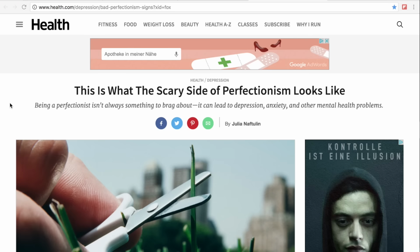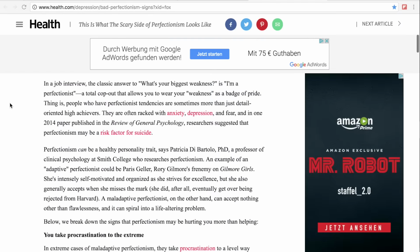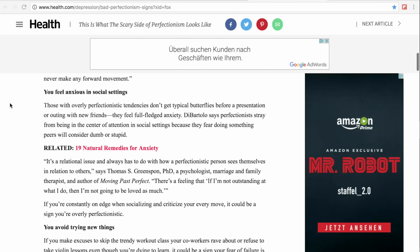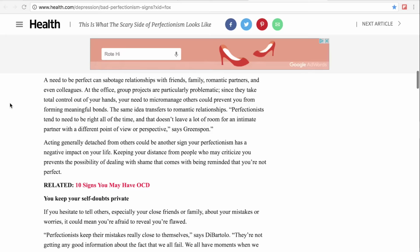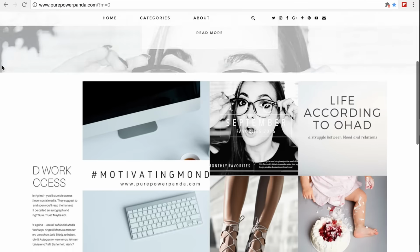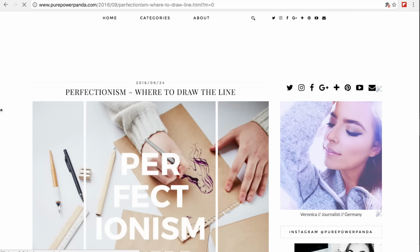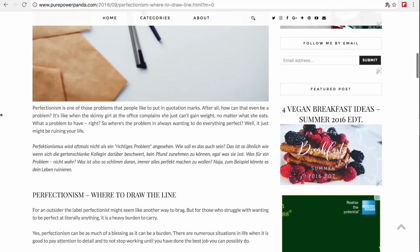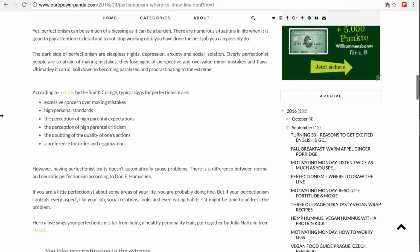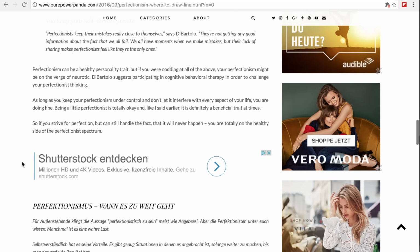Another highlight for me from the month of September was a health article from Julia Naftalene, and it was about perfectionism. I see myself as a perfectionist, and sometimes I feel a little crazy for that. And I know perfectionism is one of these problems where people don't really acknowledge that it's a problem, like they don't see how this can be a struggle. But if you are a perfectionist yourself, you know that sometimes this can be really hard and hold you back from things because you're constantly criticizing yourself, you're never happy with what you're doing, and you always feel like you need to do more and you're never happy with what you've done.